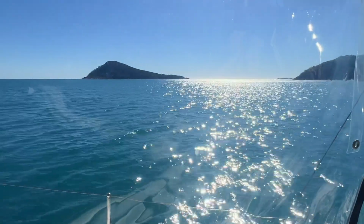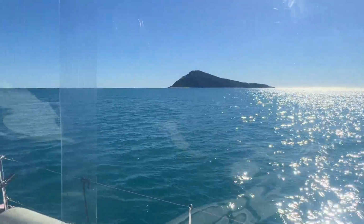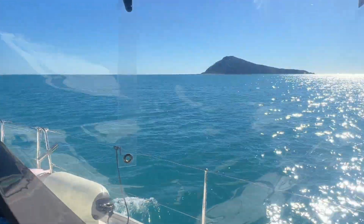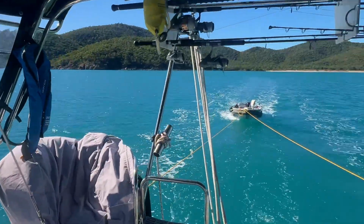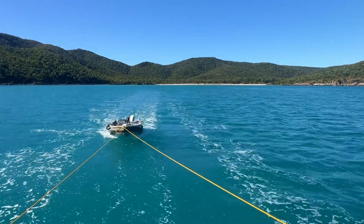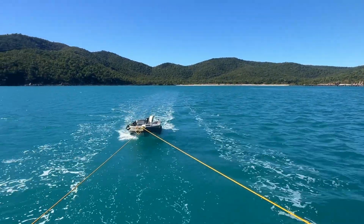Beautiful morning again. A little bit cool though, it was down to 10 degrees last night, so a little bit chilly. We've had the clears up, keeps us out of the breeze. Looks like yet another beautiful day.